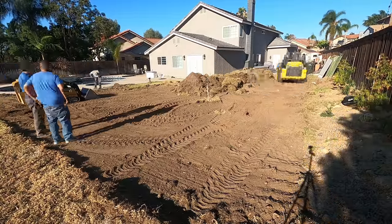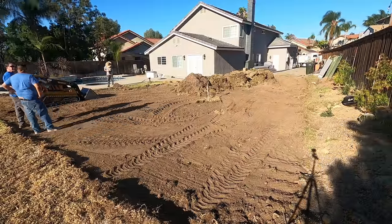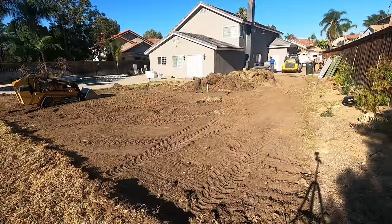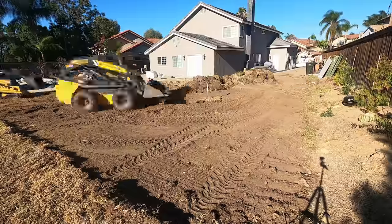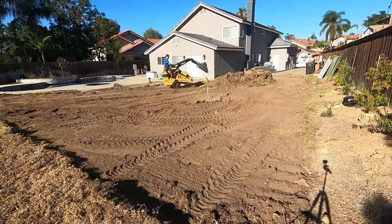So while we're digging out a lot of dirt, we're already starting the exploratory surgery. That's trying to find where the existing drain pipes are in this area. By digging potholes here and there, we try to find a pipe, see if we can tie into it, test it for drainage, see if it's worth tying into. A lot of different things going on.